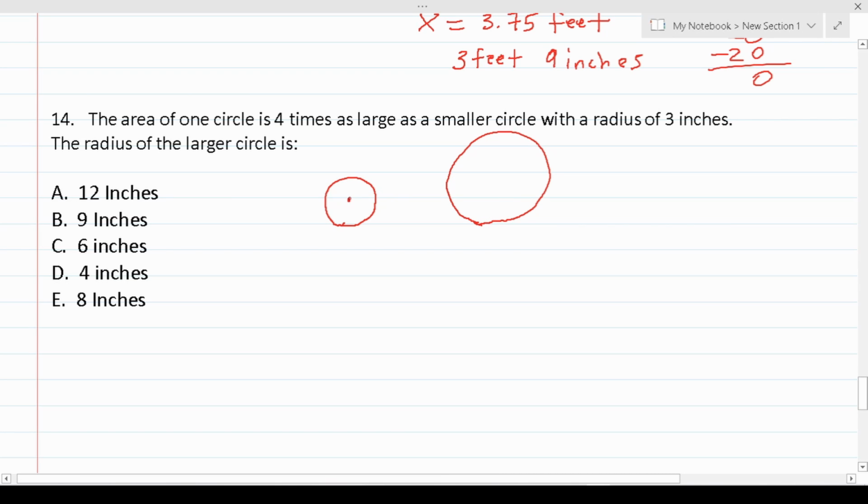Again, radius is the distance from the center point to the edge of the circle, so those are the radiuses of both circles. We know the small circle has a radius of 3, and we want to know what the radius of this larger circle is. Area of a circle is found by pi r squared. In other words, the area of this small circle is area equals pi times 3 squared.